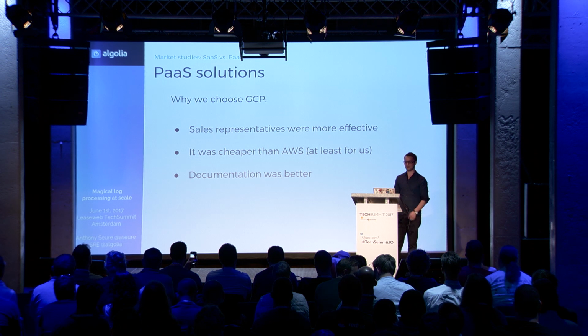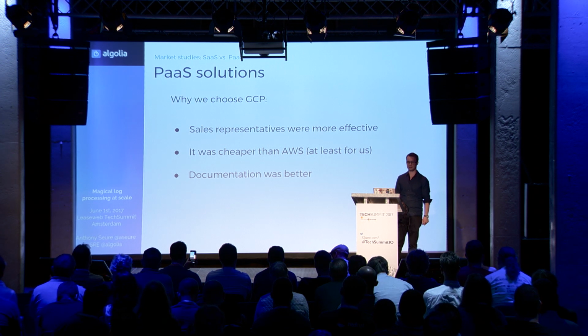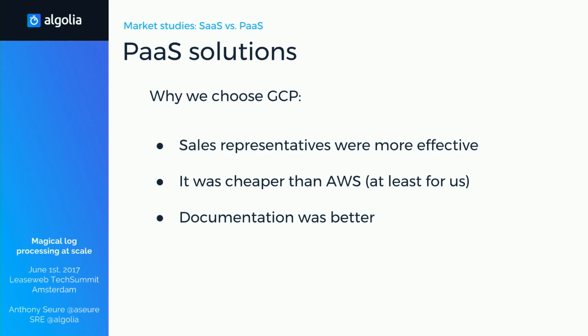At the time we conducted the study, the sales were super effective with us compared to AWS. Not saying that one is better than the other, but at the time we were doing the experimentations, it was a big deal for us. Also, in our case, we discovered that GCP was cheaper.